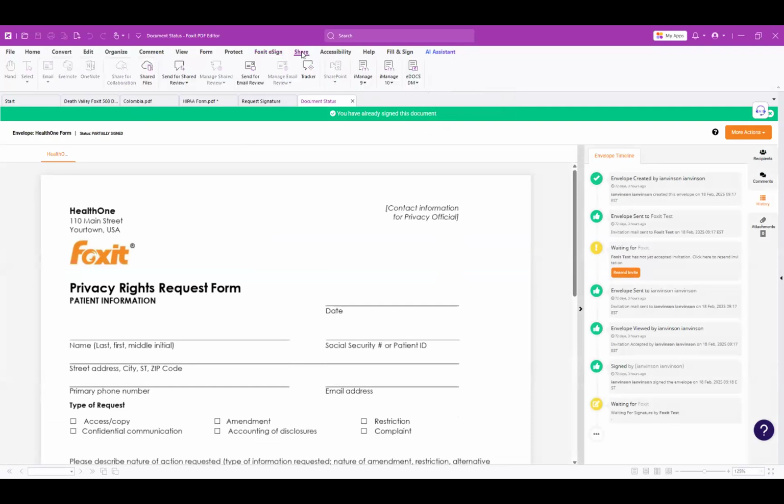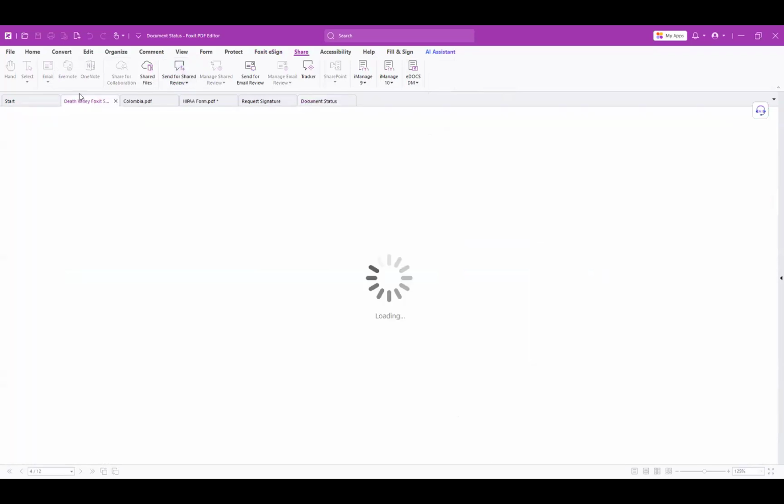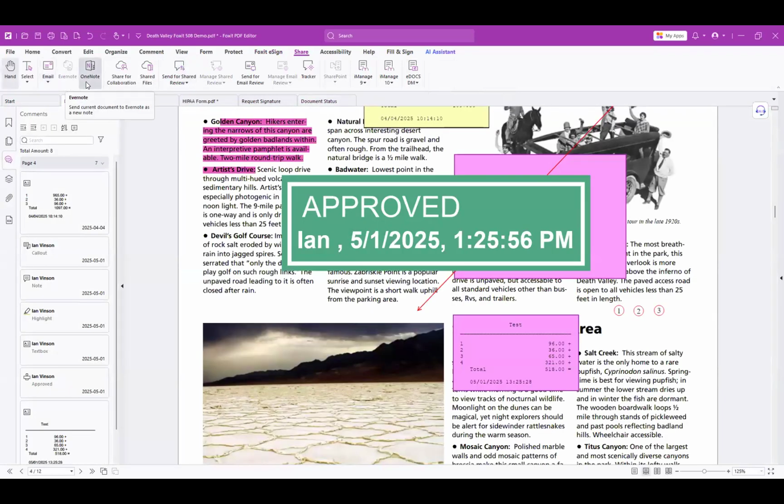But quickly here, the Share tab. A lot of different ways to share documents with integrations with Evernote and OneNote. But this is where we have our comment collaboration. You're able to generate and create these comment sessions, send them out to users, and then they're able to add comments to your document. It's not a full editing, but they're able to share and allow comment collaboration for PDF files.